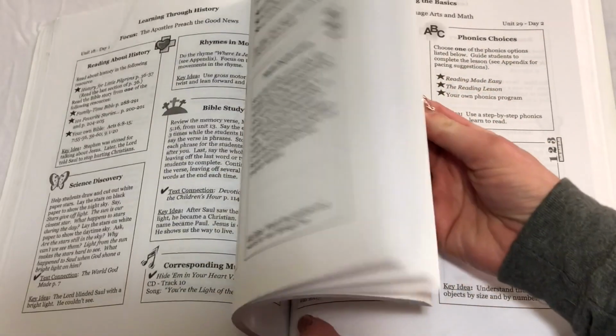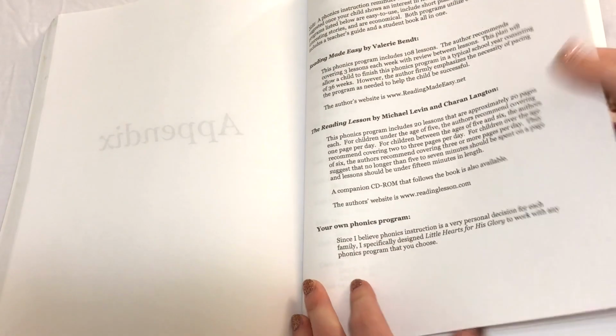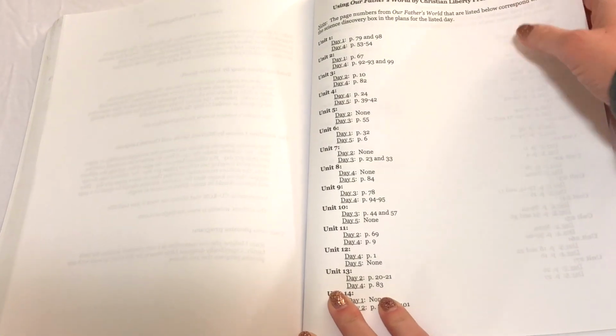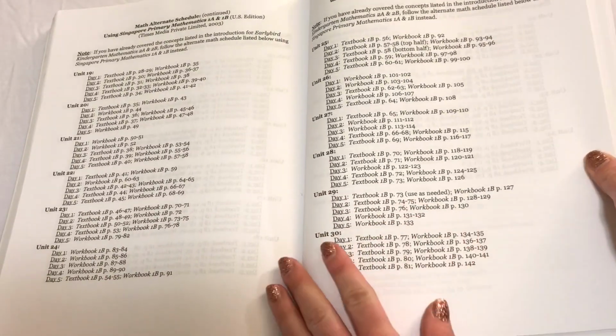But as you can see, you go through a bunch of different history, a bunch of different memory verses. And then once you get to the back, there's the appendix. Here we are. And this gives you some curriculum suggestions. For kindergarten, you can use The World God Made, or Our Father's World. For first grade, or second grade, you can use these. So just some supplements here. Another thing, let me go back. This is for math. If you're using a different math schedule, you can go with that. I am not following that.